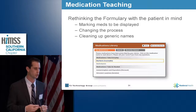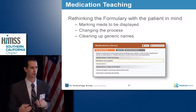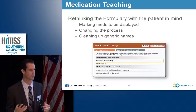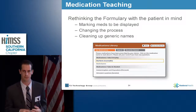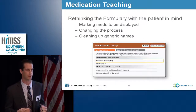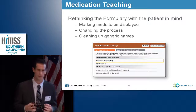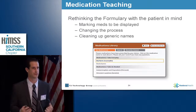Well, what we were able to do was take the formulary at the hospital and use that in an interface to show the patients exactly what medications they were prescribed. And they could see a monograph on the screen, brief information about why it was prescribed, side effects, precautions, to make them aware of that. And we had to push patients to at least look at one of these each day. But this made the formulary now a target for our patient-centric mindset.